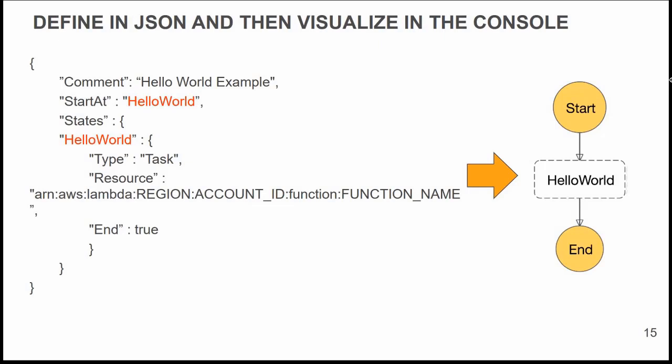So we'll take a look at each of these things in turn. First, we'll look at defining the state machine. What you see on the left is the JSON that generates the state machine you see on the right. In this case, it's very simple. It's a hello world single state machine. You can put comments in the JSON so you can annotate your code. You simply specify, where do I start? In this case, at hello world. And then you define each state. In this case, one state, a hello world state. And then you say the end is true. And this generates the graph on the right.